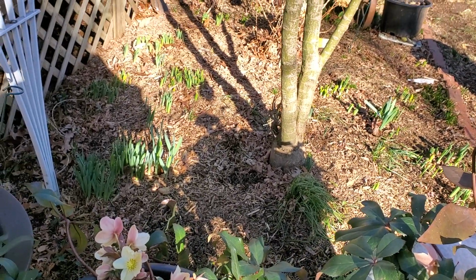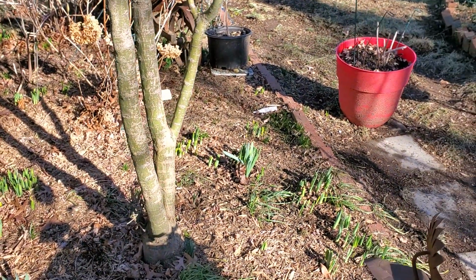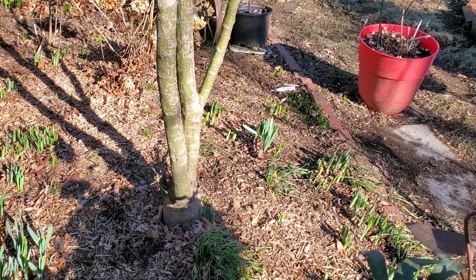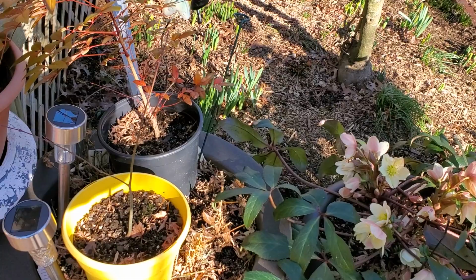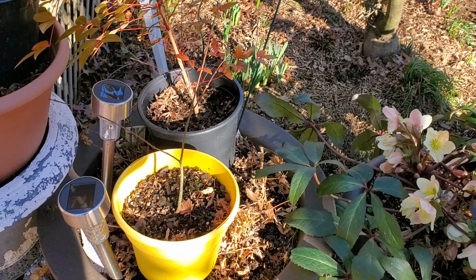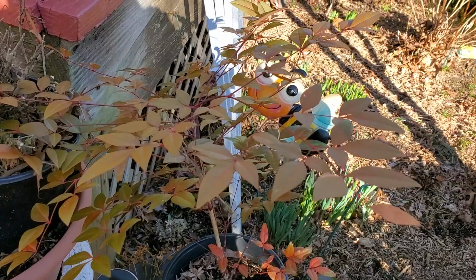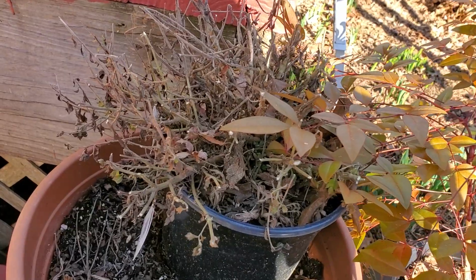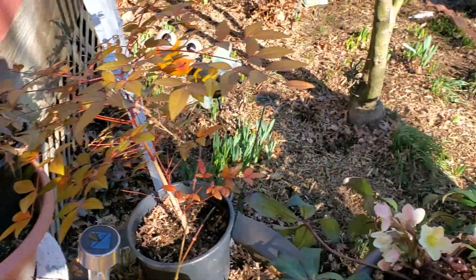And in this bed, you can see all the daffodils coming up. Lots of daffodils. I did get the leaves cleaned off of those because you have to do that before they get real tall or you might damage them. And right here in this yellow pot, that's a baby Japanese maple that John dug up and put in a pot. And then right here is the Nandina, and it's doing beautifully. And there's actually green on this mum here. I don't know whether it'll make it, but I'm going to fertilize it later and hope for the best.